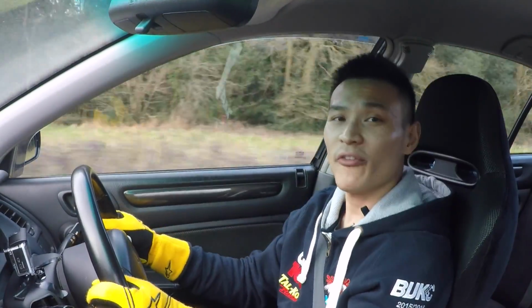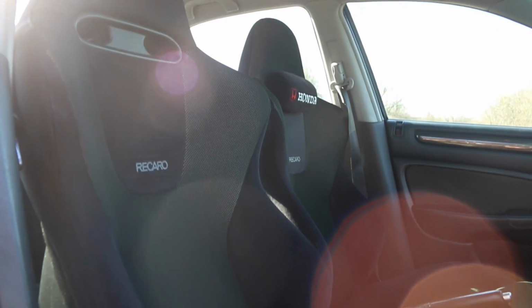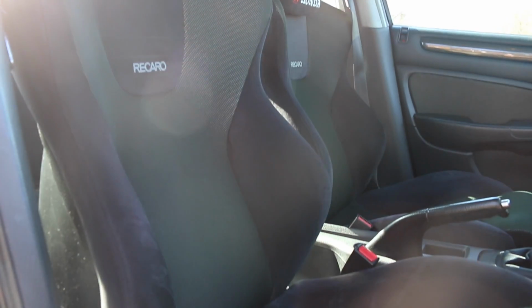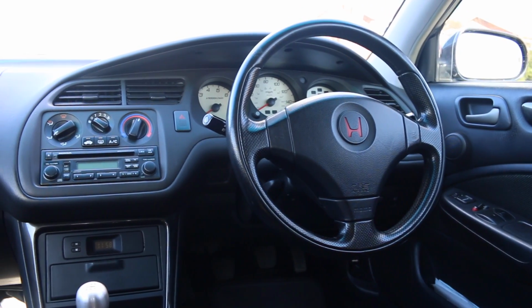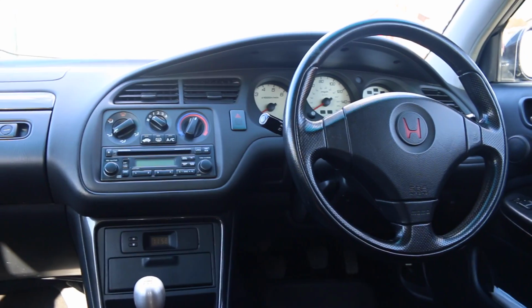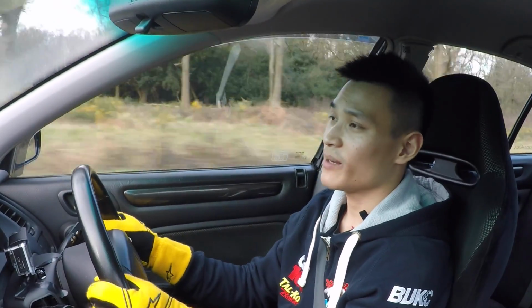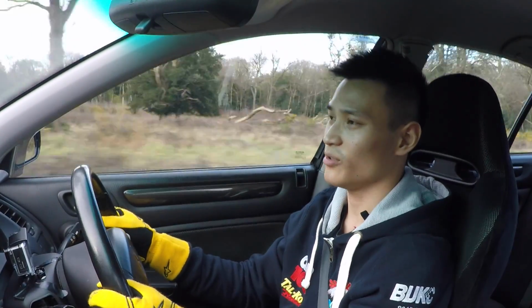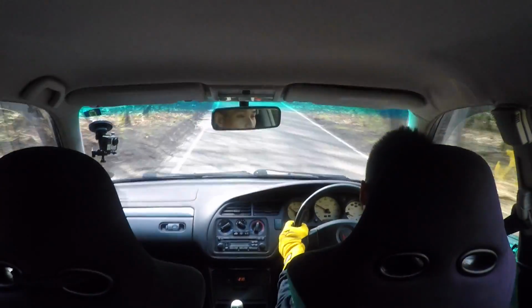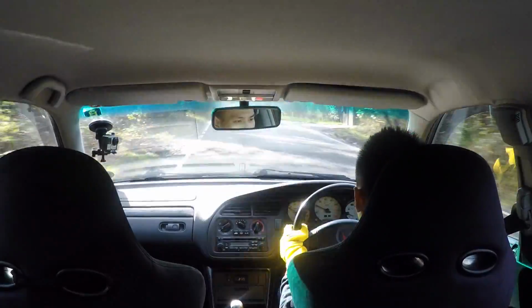So when I first sat in the Accord Type R, I felt very at home. We have the same driving position and the seats from the Evo 6 and the steering wheel from the EK9, so I can definitely relate this to many of the cars that I've been driving recently. The steering itself is very precise and predictable. It feels very much like a DC2 because of the longer wheelbase compared to the EK9. I think Honda has definitely done well here.